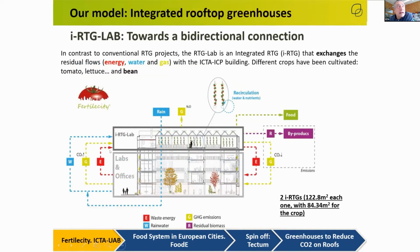So this is a diagram with the flows. As you can see, all the water that we use comes from the rainwater. So this is a local source, not only for the food production, also inside the building, except for the drinking purpose, where we have a fountain on each floor. At the same time, we reuse on the rooftop the energy contained in the flows from inside the building. And in the last step, flows from the rooftop can also go inside the building.